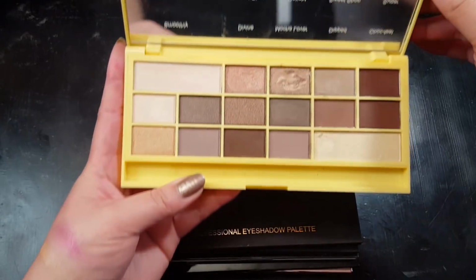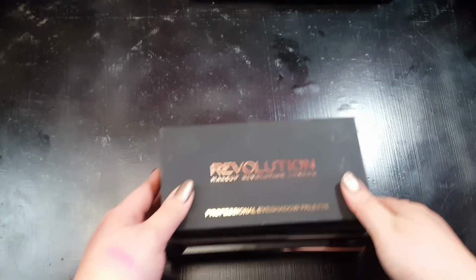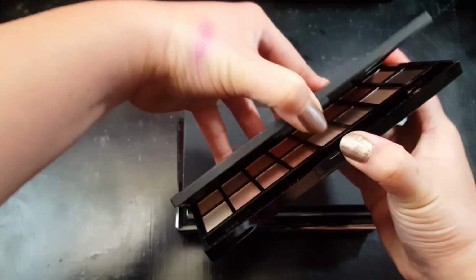Put that over there. This is for more just neutral looks. Naked, you know, neutrals. Okay, and then these are their other eyeshadow palettes. Neutrals versus neutrals.